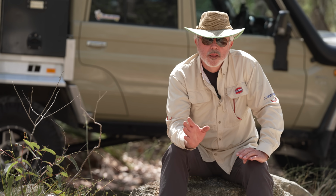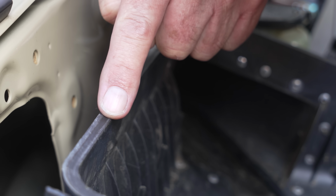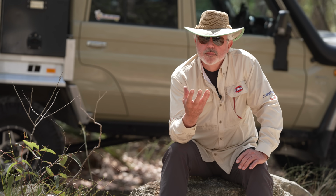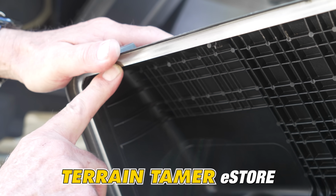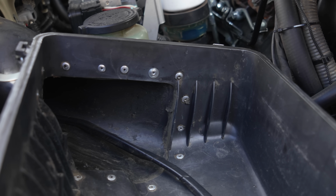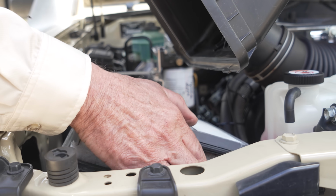Modifications have been made to the airbox. The bottom part of the airbox has been filed so that the lip of the airbox is flat, dead flat, and the top part of the airbox has been installed with a shim from Terrain Tamer, which also then creates a flat surface for the airbox to clamp down on it. And with those two modifications, we've had no issues at all with dust penetration into the airbox.